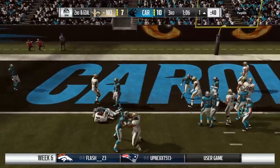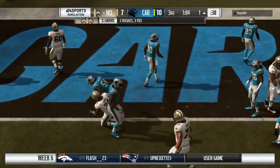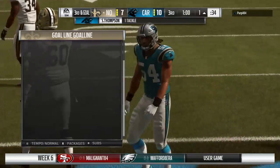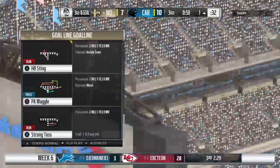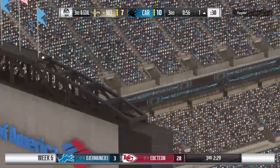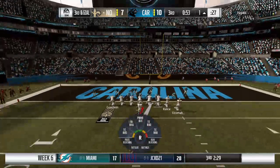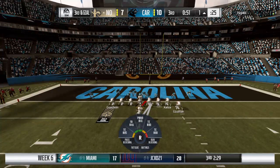He'll get it up the middle, and just a short gain that time as they're able to get him down. They give him 2 yards officially, and now it'll be third and goal. His path became similar to almost running a stretch play, didn't it? Trying to find a crease, anywhere to put his foot in the ground and cut back. It just never materialized.